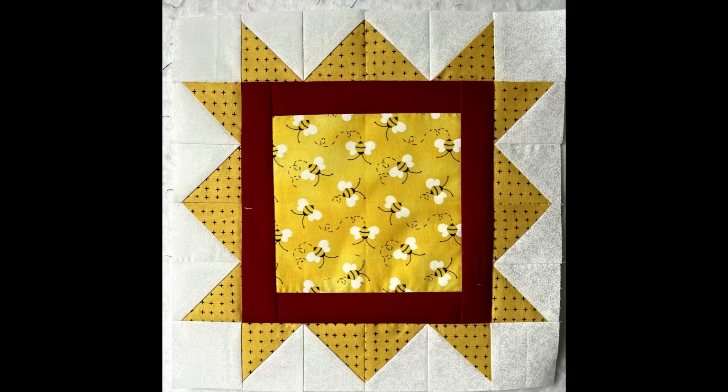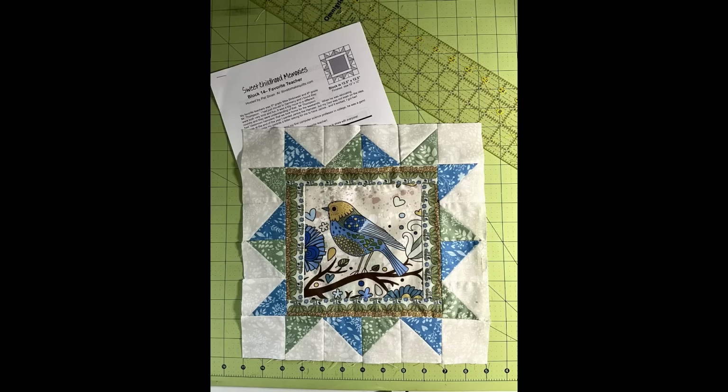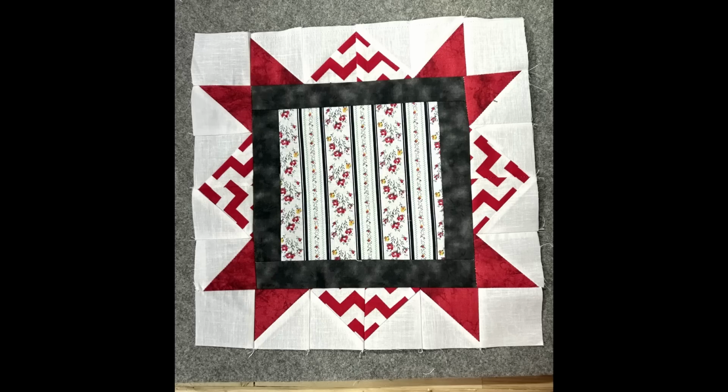Very effective. And this is Mary Jean's with the butterfly. I'm sorry, the bees, the bumblebees. And then I like that plus sign fabric for around the edge. Mary Jo's is using my birdsong fabric, and she also fussy cut the little inner border there. So good, looks fabulous. Melissa's, look at that chevron, so cool, very, very effective.